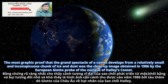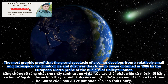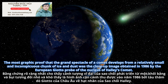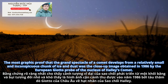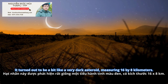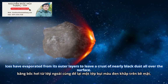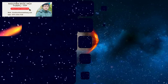The most graphic proof that the grand spectacle of a comet develops from a relatively small and inconspicuous chunk of ice and dust was the close-up image obtained in 1986 by the European Giotto probe of the nucleus of Halley's Comet. It turned out to be a bit like a very dark asteroid, measuring 16 by 8 kilometers. Ices have evaporated from its outer layers to leave a crust of nearly black dust all over the surface.